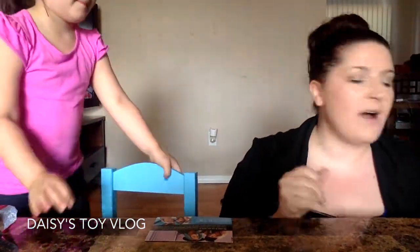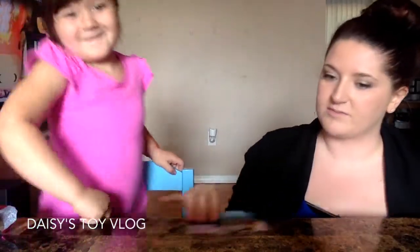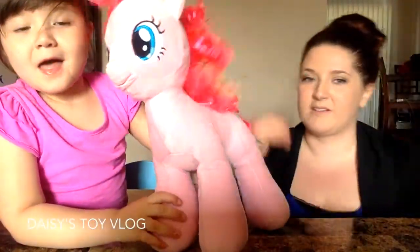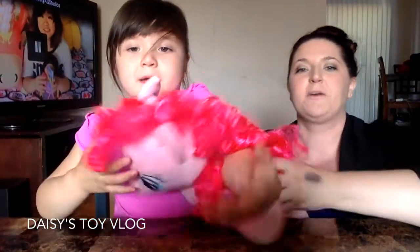Okay, so let's reach in our bag. And now I think it's Daisy's turn to do one of her favorites. Sit on your bottom so I can see ya. Okay, so you ready, Daisy? Ta-da! Pinkie Pie, Pinkie Pie! Tell them about your Pinkie Pie. She's got a super fluffy body. Where'd you get her? I'll hold her and show them and you tell them, okay?